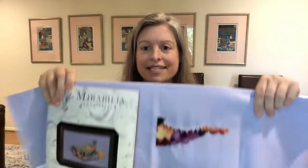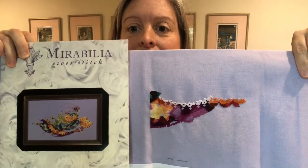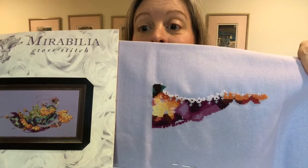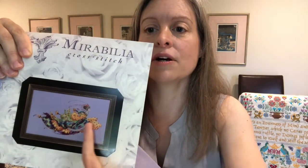Let me hold them up side by side so that you can kind of see. Okay, so I am in the bottom of her dress. I am working my way towards her leg. Her leg right here will be coming out right about where my finger is. So I am working my way across. I started in the middle bottom, which is pretty deceptive, but it's actually right here. So I'm working from here over.